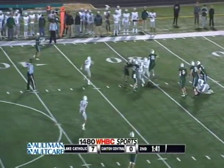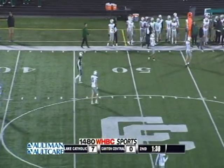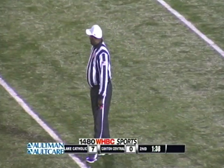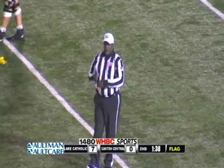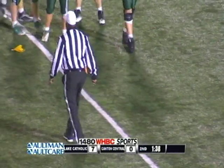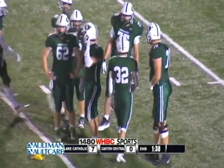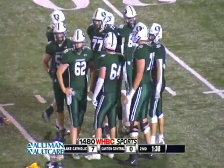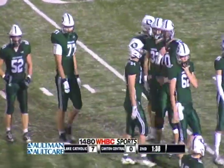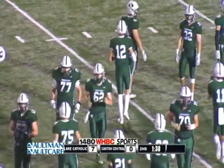Talkington got to step up. Pressure on, and he threw it. There is a flag in the backfield. Let's see if that is in the area of holding. They're going to turn that down. Yep. They're going to decline it, and it'll be 4th down and 9 for the Crusaders. They killed almost 2 minutes. That's what you got to do. 2 minutes, 20 seconds, I think.